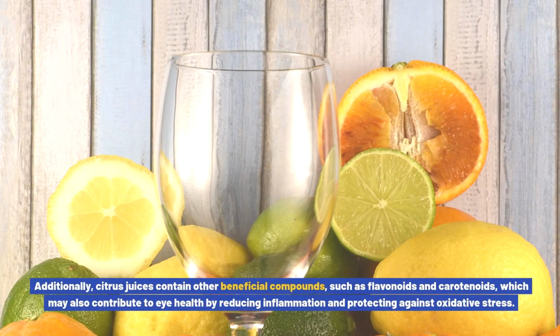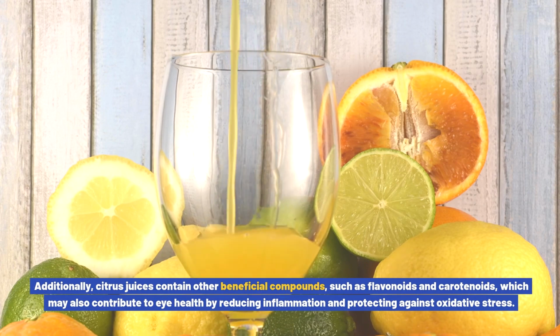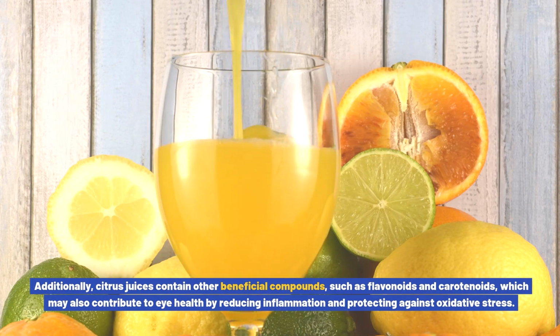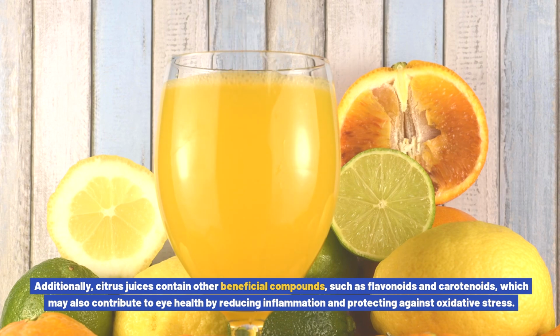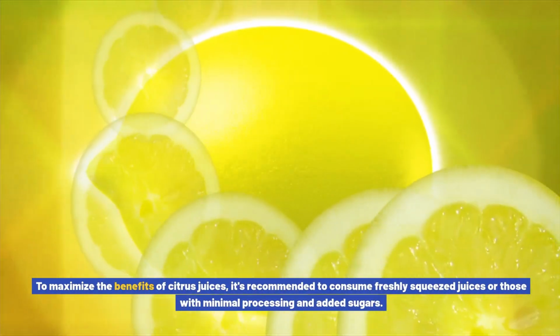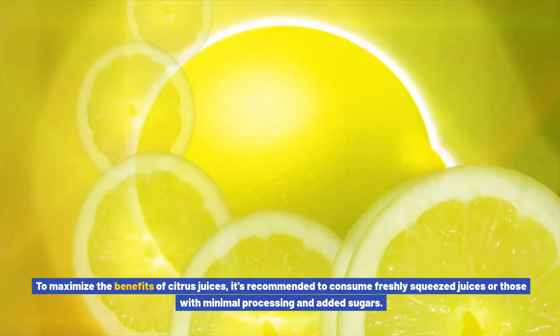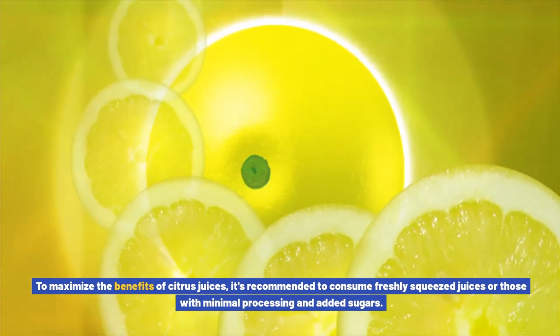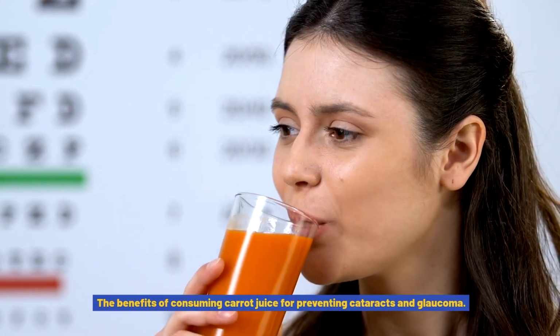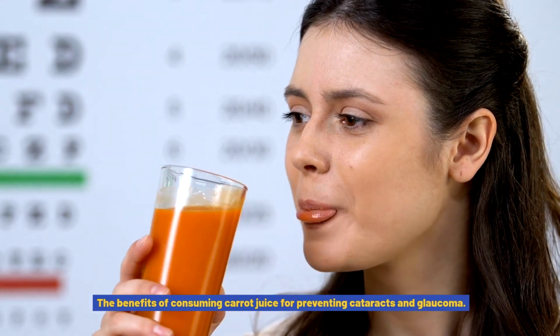Additionally, citrus juices contain other beneficial compounds, such as flavonoids and carotenoids, which may also contribute to eye health by reducing inflammation and protecting against oxidative stress. To maximize the benefits of citrus juices, it's recommended to consume freshly squeezed juices or those with minimal processing and added sugars. The benefits of consuming carrot juice for preventing cataracts and glaucoma.